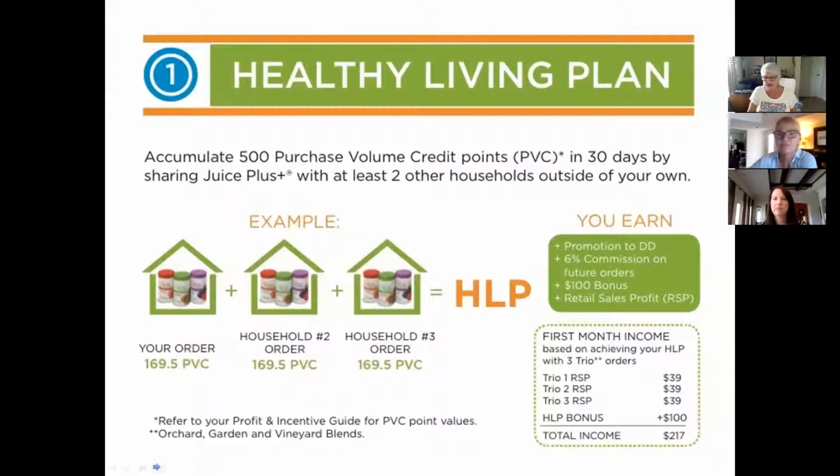Okay, so this promotion has had no change at all. They get promoted to direct distributor at 6% commission, a $100 bonus, and they also earn their retail profits. But look at this, this is really cool. They get paid their retail profit up front times 3, and they get their $100 HLP bonus. In their first month, they would have earned $217. Is that cool? Yeah, that's very cool. And then if they complete their 2,000 plus the next month, just with their bonus, they're going to get $300 plus whatever their check is.